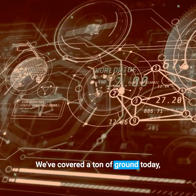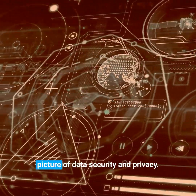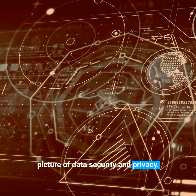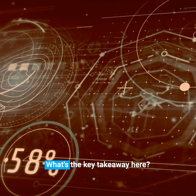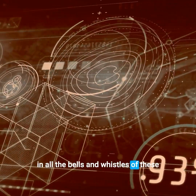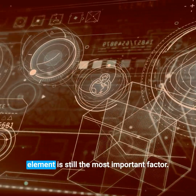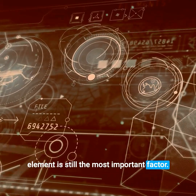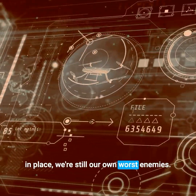We've covered a ton of ground today, from the nitty-gritty of how PII protection works to the broader picture of data security and privacy. As we wrap up this deep dive, any final thoughts you want to leave our listener with? What's the key takeaway here? It's easy to get caught up in all the bells and whistles of these security tools, but remember, the human element is still the most important factor. So even with the most sophisticated tech in place, we're still our own worst enemies.